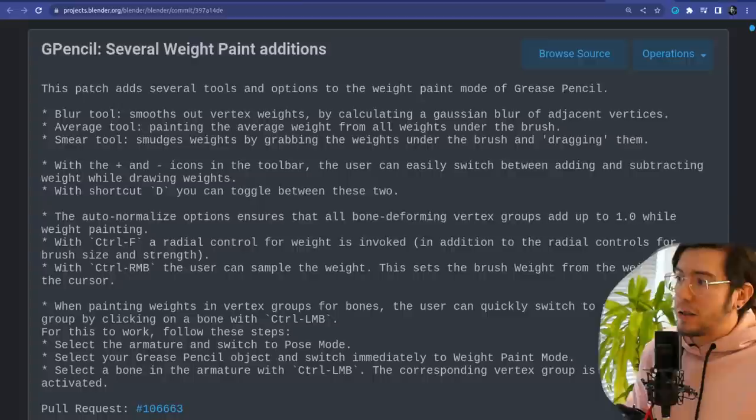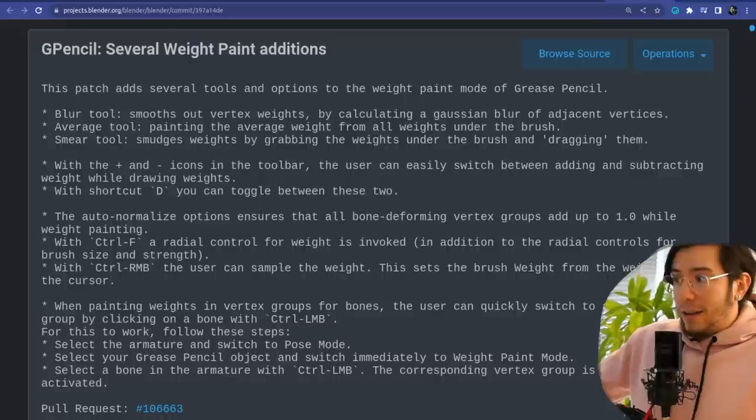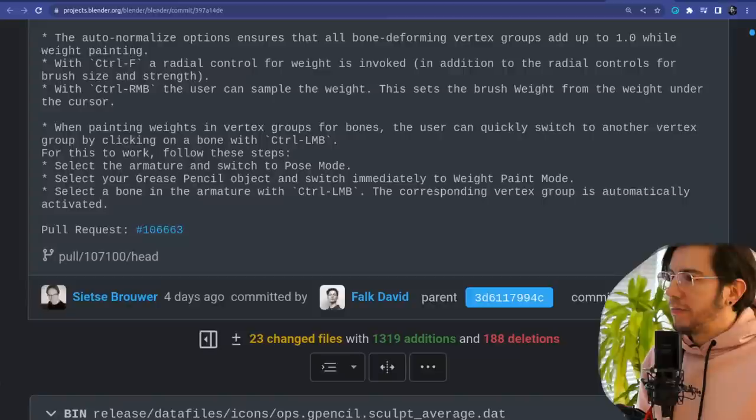Control F for radial control for the weight. Jeez, it was missing a bunch of features. Control right click select for sampling the weight. When painting weights in vertex groups for bones, the user can quickly switch to another vertex group by clicking on a bone and then control left click. This is the same workflow as in the regular weight paint modes.